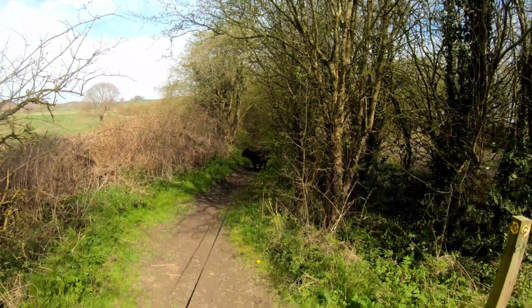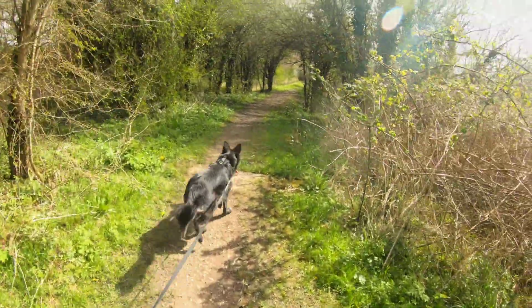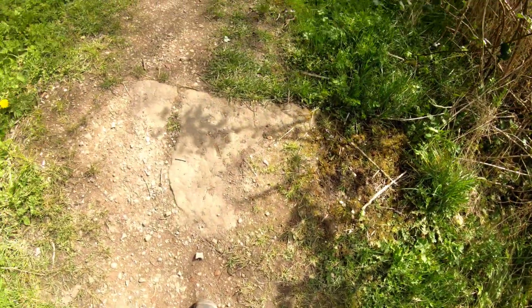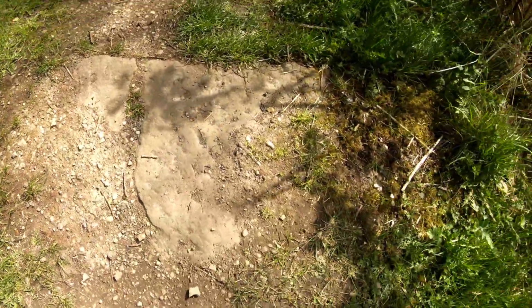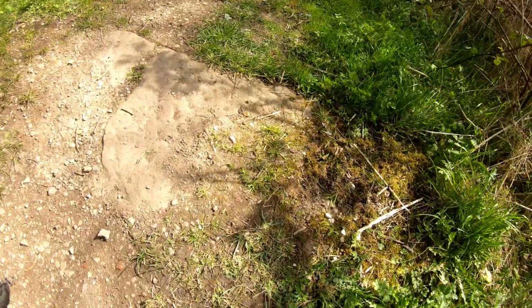No, we're not going that way, Gordo. We're in this way. Come on. Bit of stonework right on the junction. Is it your life's goal to be in the way of everything? Let's move out of the way. I'm trying to film this stone.